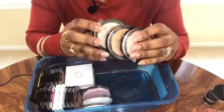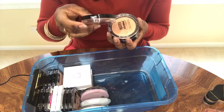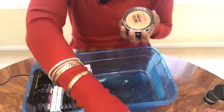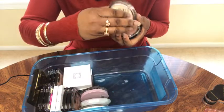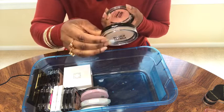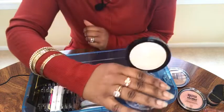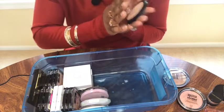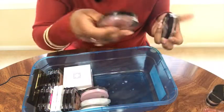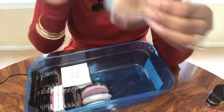I have all of my Maybelline Master Chrome highlighters, and these are some of my favorite drugstore highlighters. This one is in Molten Rose Gold. This one is in Molten Gold, which is my favorite. This one is a collab with Nikki Tutorials. Yes, this is a special shade, and I'll open it and show you that one. Now this looks like it will probably be too icy for me, but it is really beautiful. It is a beautiful, beautiful, beautiful highlighter. We also have Molten Peach. And last but not least, Molten Topaz.